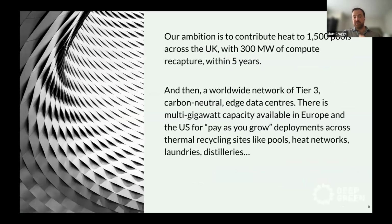We're looking to build 300 megawatts across the UK over the next 5 years. That's across a mixture of pools, everything else, and then move on to developing a global network of these carbon neutral edge data centers that embrace this technology and meet all sorts of heat demands, and take that projected 10% of global energy usage in the data center space by 2030, and really take that down as low as possible in terms of our net consumption. So use our growth and the spectacular growth in the industry to solve another problem in the environmental space around electrification of heat.